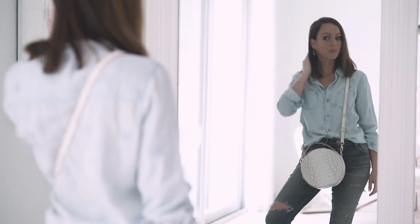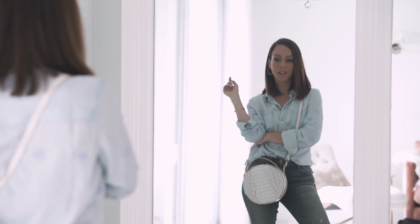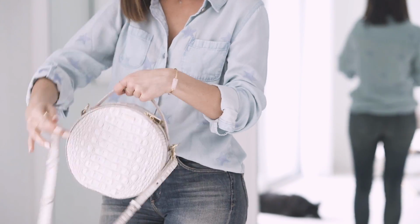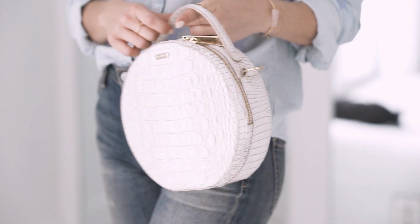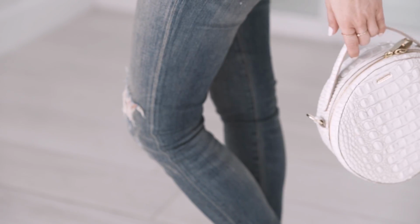So you can wear it as a crossbody, which I do almost every day, or you can take off the strap and hold it by its handle. So it's really cute, fun. I went with white because white is a huge color for spring as well.